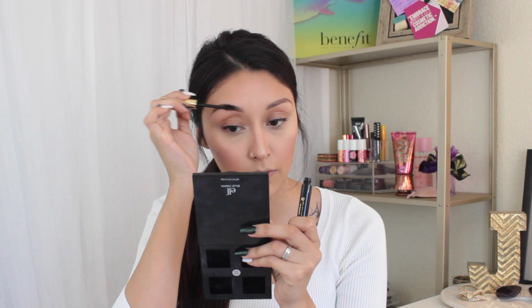Okay, brows are done, and I'm going to be trying out this Milani Brow Shaping Gel. This is just the clear one, so hopefully this will keep my brows in place. I feel like it took a little bit of the product that I had on my brows off. I don't know, maybe I just went a little too hard.